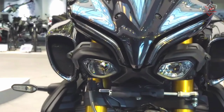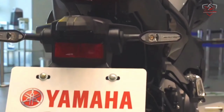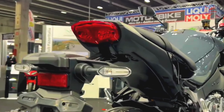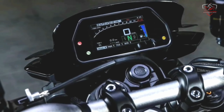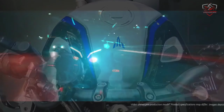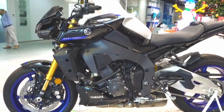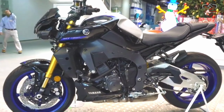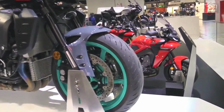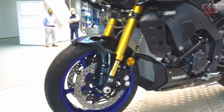While not a clean sheet redesign, the 2022 bike's changes mark the first major set of revisions since the MT-10 was launched in 2016. Since then, a slew of new rivals have emerged on the scene to compete for honors in the superbike-derived street fighter class, but the 2022 MT-10 looks like it will be right back in contention.